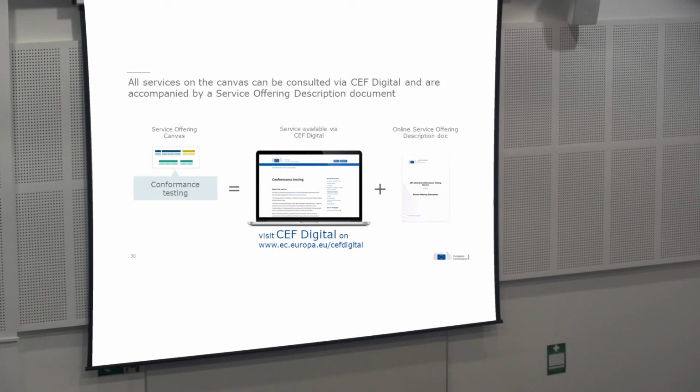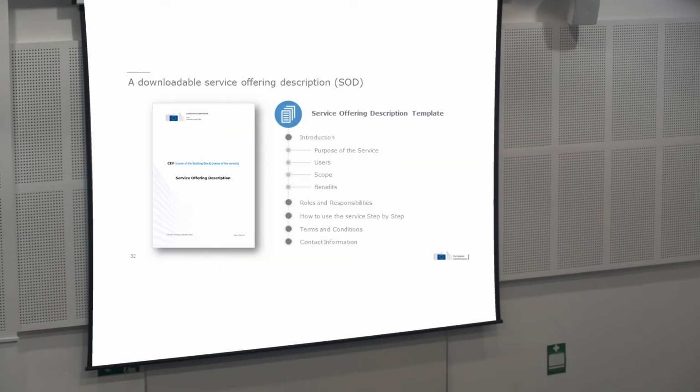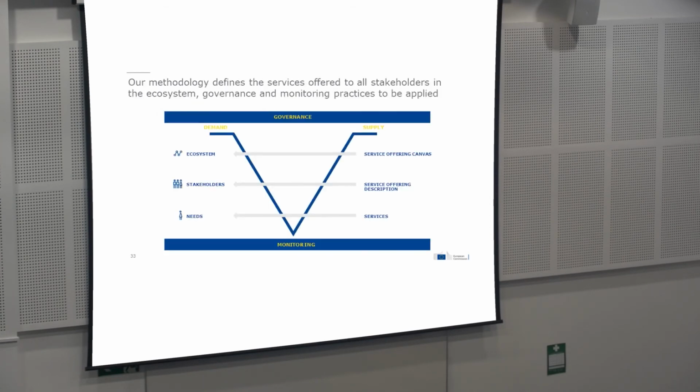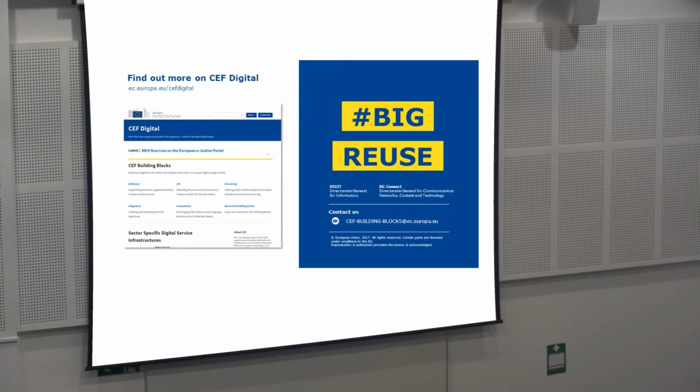If you go to the website, which is ec.europa.eu CEF Digital, what you will see as well is that every service has a service offering description. And the service offering descriptions can be downloaded, and you will need to describe very clearly what it means, that service, in the E-ARK. So you will need to have this idea of: this is what we provide, this is the supply, this is the demand, and all these different elements will need to be created in your first year. And the governance has to be there, and you will be together with us putting that into place.